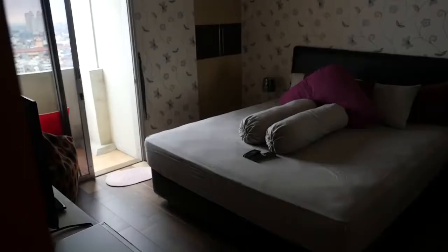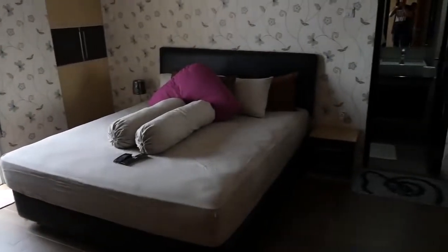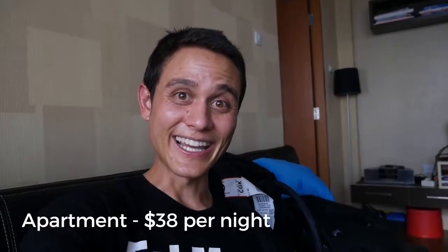The taxi ride took about 45 minutes and we have arrived. We're staying at an apartment rental, really nice place, and the view of Jakarta from the balcony is really impressive. I think we're on the 21st floor and it is really hot though. I'm just sitting here sweating right now. But you gotta come check out this view.